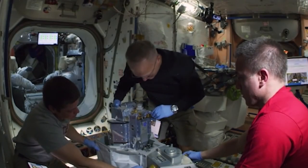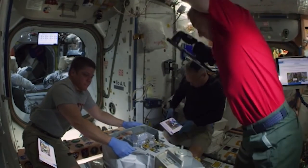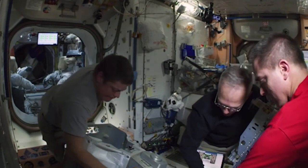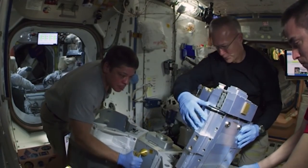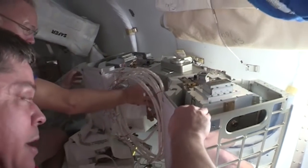It launched up in a kind of foam box, and it was brought inside the space station. And just in July, the astronauts unpacked it, and they installed the leak locator tools inside it, and they got it ready. And then there was an EVA, a spacewalk, performed to install it on the outside of space station.